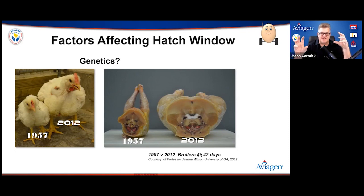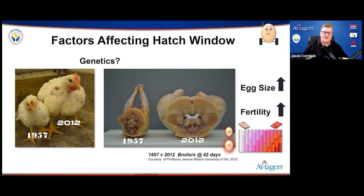And because people see this, they say, okay, because it can do that, then the heat production is much higher inside the incubators. It's not really true. What does happen is, because the broiler can convert that feed into meat that quickly, its parents also get bigger, quicker. And if its parents get bigger, the egg size gets bigger. So you have bigger eggs, but also you have higher fertility.